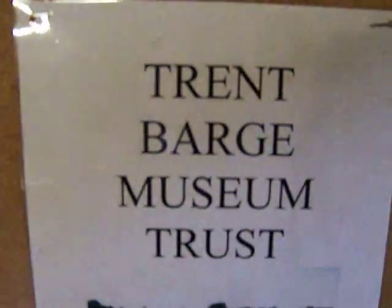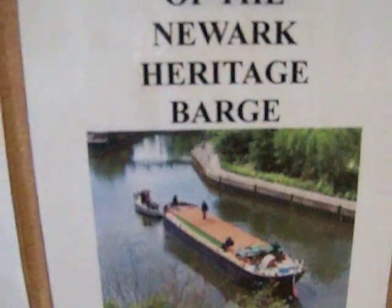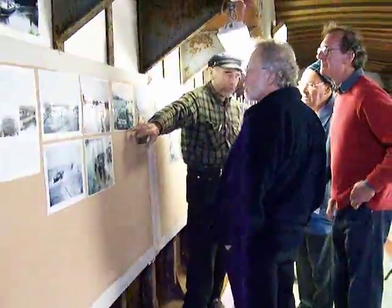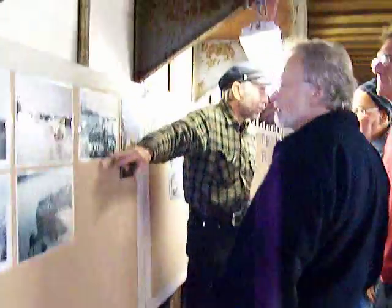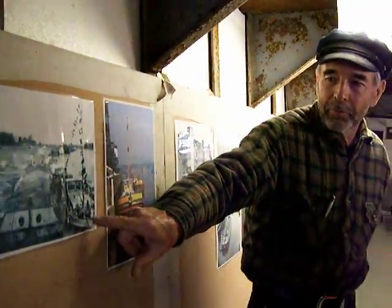The Trent Barge Museum Trust. Friends of Newark Heritage Barge. That early TBA rally. All those old pans that were laid in Trent Lane Basin. Yeah, that's right. They put the lead up there for the yachts to lay alongside. That's where the Diddy Parish is. That's where that boat's still about. That's Astara.